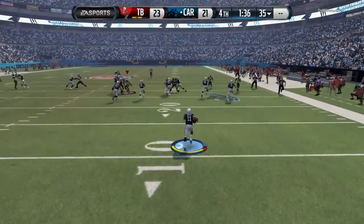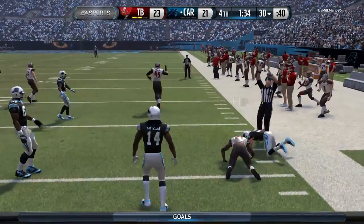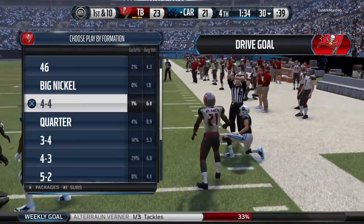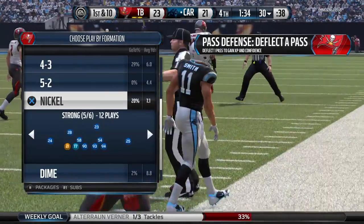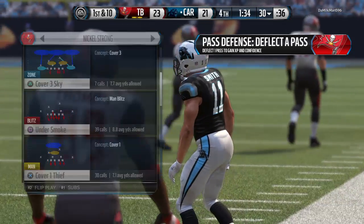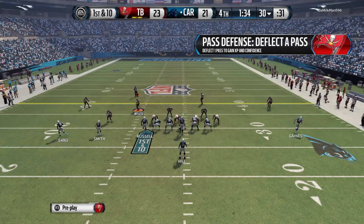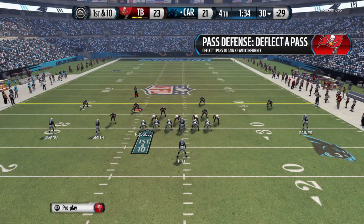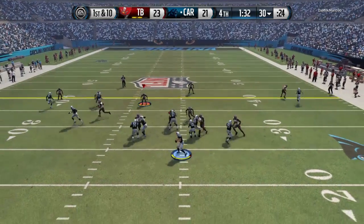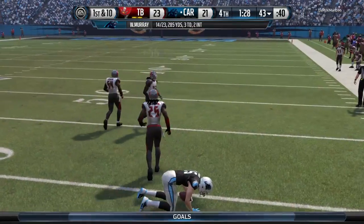They're setting up the return. And he's tackled right at the 30-yard line after that return. First down. Pressure on every snap now. Hill takes his spot in the backfield. The Panthers will take the snap from the 30. He's wide open for the grab.